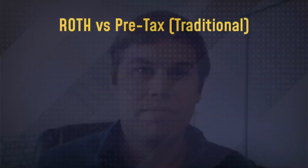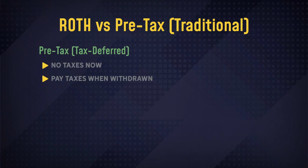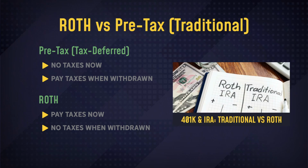Alright, so what is a Backdoor Roth IRA? And actually, if we take a step even further back, what is an IRA? An IRA is an individual retirement account. It's an account that you put money in order to save for retirement. These accounts have tax advantages. With a traditional IRA, you get a tax break now, but you owe some taxes in the future. With a Roth IRA, you pay taxes now, but you don't owe any taxes on earnings in the future. I have an entire video dedicated to this, as well as more details that I'll link down below, but that gives you the basics.